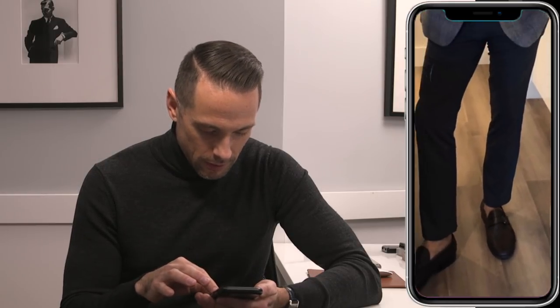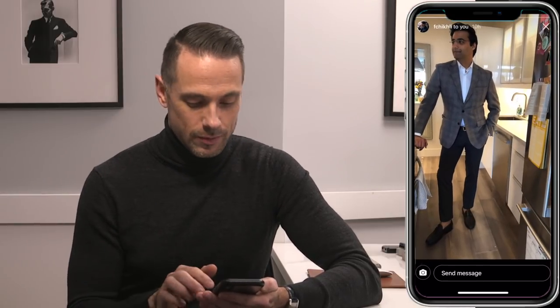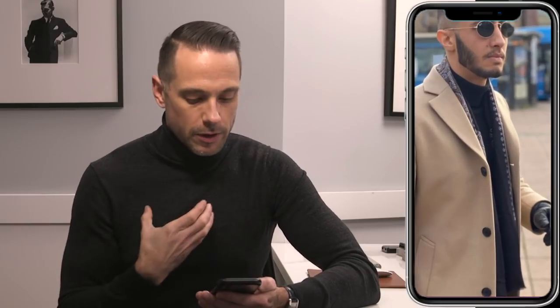Another simple classic look with a plaid blazer, white shirt, navy trousers, and what kind of loafers? Looks like there's a strap on them. That's cool. Anyway, really great look. Kind of a cool look here. Everything's very simple, and then you have the one little pop of interest from the scarf.